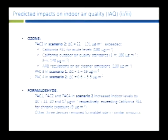Concentration change, delta C, this is what our model predicted would be the concentration change, in addition to what was already there, was going up to almost 191 micrograms per meter cubed. That is, in ppb, I don't know, 95 ppb. It's huge. It really exceeds all regulatory levels. Even for scenario number 1, which is a much larger home, the delta C was going up to almost 20 micrograms per meter cubed, and that is also of concern.